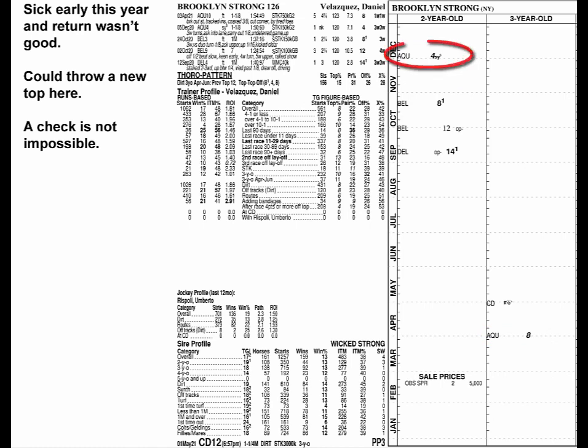Brooklyn Strong worked his way down to a good top late last year. He was sick early this year, so his first prep came in the Wood, and it wasn't great. But because he was sick, there's every reason to think that non-effort wasn't a true build. So it's not impossible this guy could throw a new top now that he's older and theoretically stronger. It's unlikely he can run fast enough to be a win threat, but getting a check is not impossible.